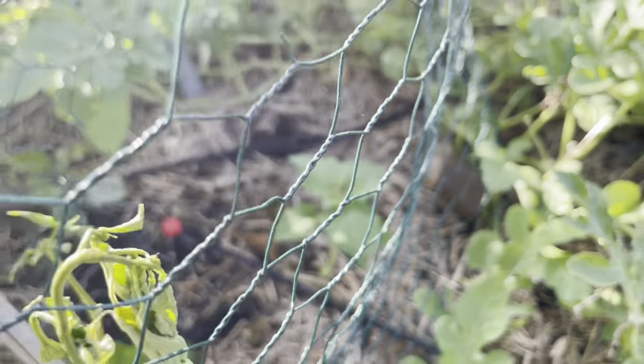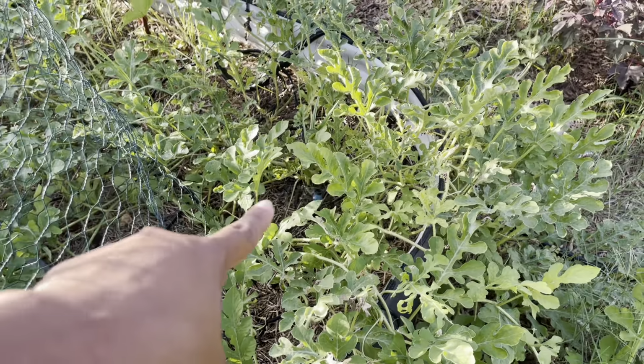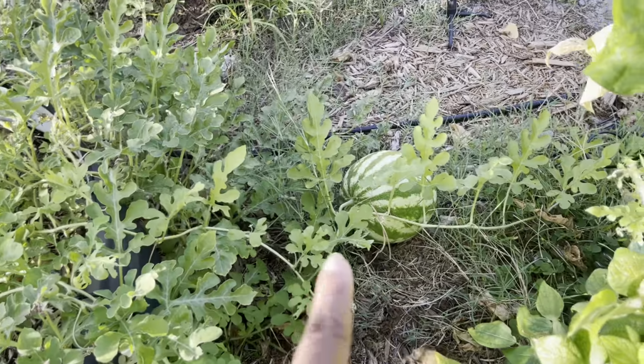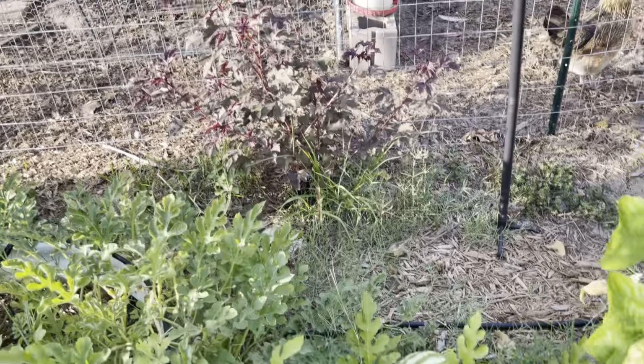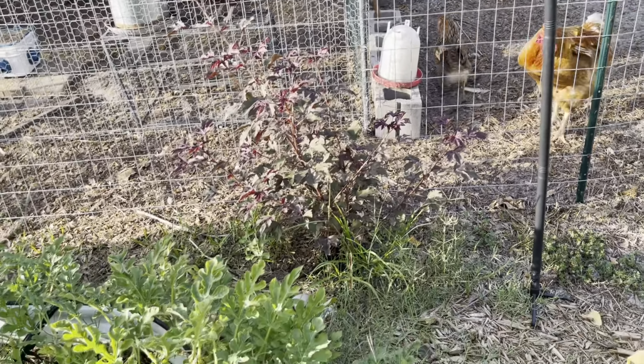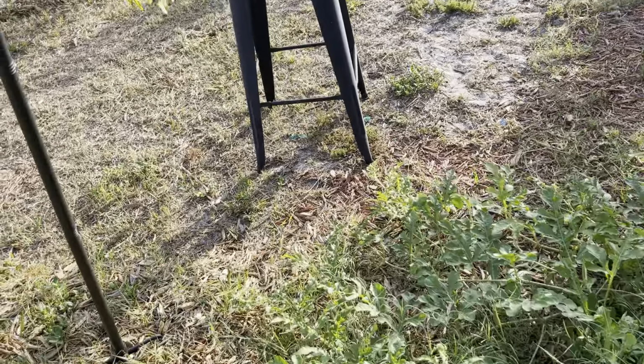Back there is a ground cherry. And then here is the origination point for the crimson watermelon. There's another one. And we have more cranberry hibiscus. Let me try to work my way back out of here.